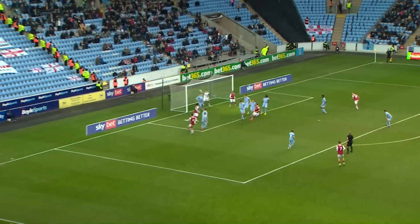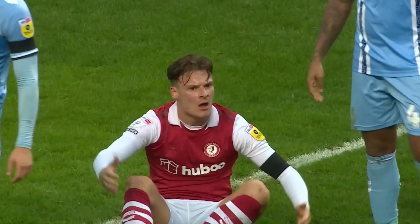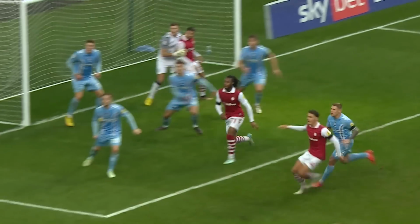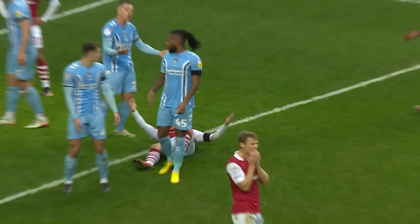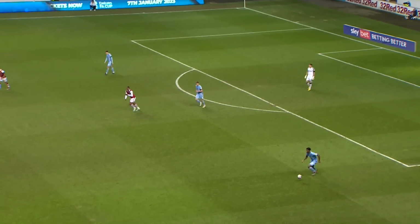James towards the near post. Oh, and it's headed off the line by Gyökeres of all people. I think it was Atkinson in the end who got plenty on it, and Gyökeres had to be there. And Ben Wilson in the Coventry goal, be thankful that he was. Torn calf.